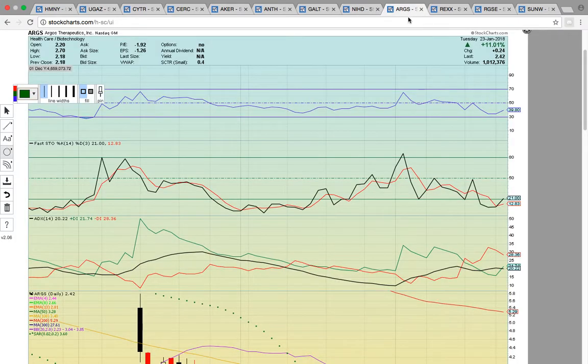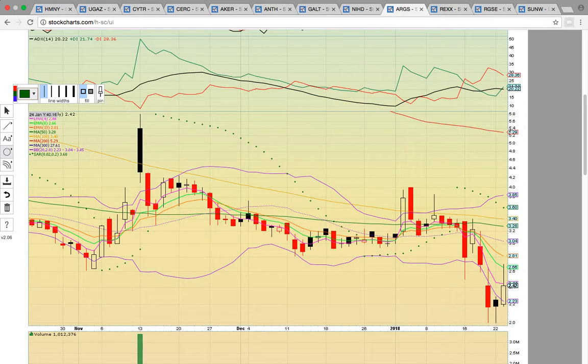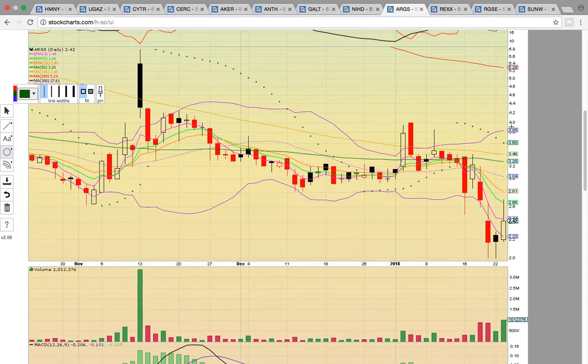The uptrend is still intact. Okay, let's look at ARGS. Closed up 11% today. There's a lot of chatter on StockTwits. I guess there's earnings tomorrow, I believe. If I read that correctly, don't hold me to it, but I think that's what it said. And so people are placing their bets, I guess.